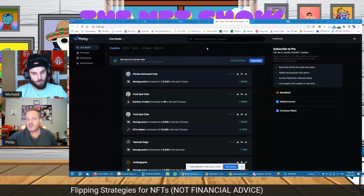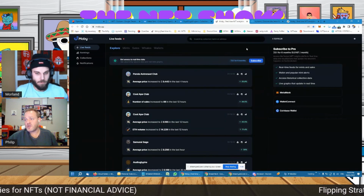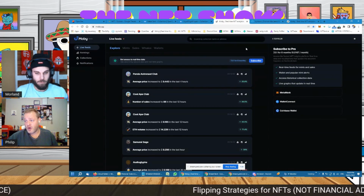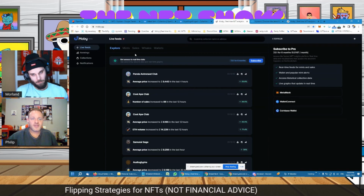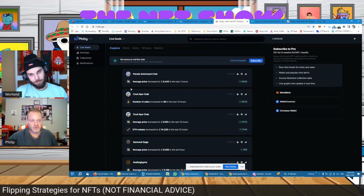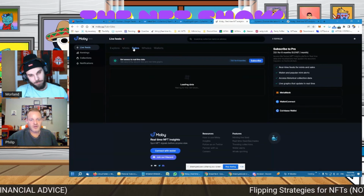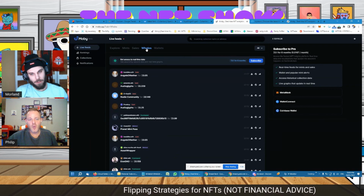A great tool is mobi.gg. And we'll put links to all these tools. So you've got IC tools, the one I showed you that shows you the minting per minute, as well as the trending on OpenSea per minute. Then you've got this other one called Mobi, which is very similar. Also shows you trending, mints, sales. But the nice thing about Mobi is that you can follow whales.